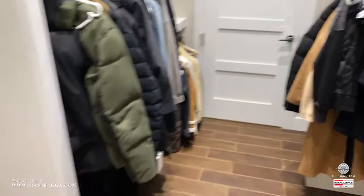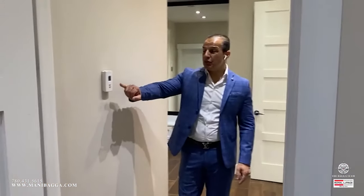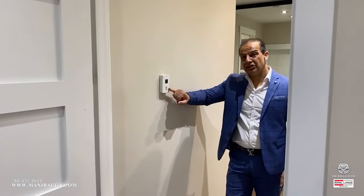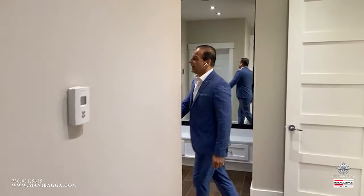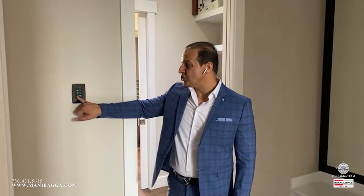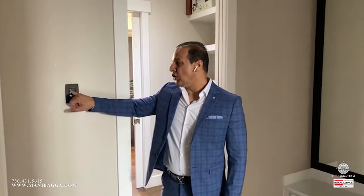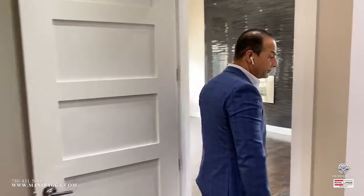This is all wrap around, and it goes all the way down. Another good feature, you do have an in-floor heating system for this property. And also, if you come down here, you will see all these switches. If I turn one switch on in here, it will shut off all the lights automatically, and then one switch will turn every single thing back on. So all those lights can be turned on from one switch, because that is all automated control.